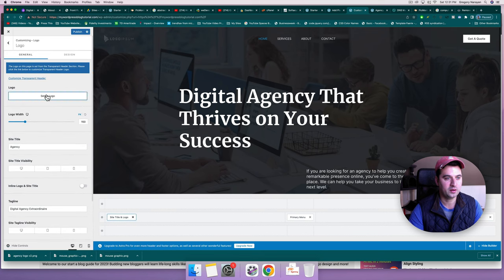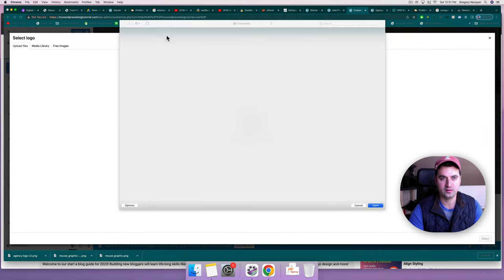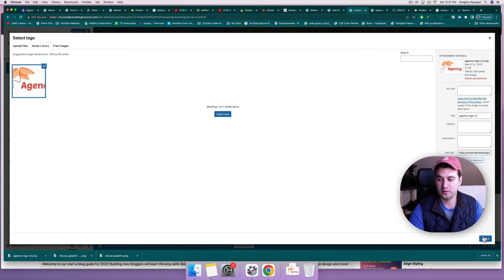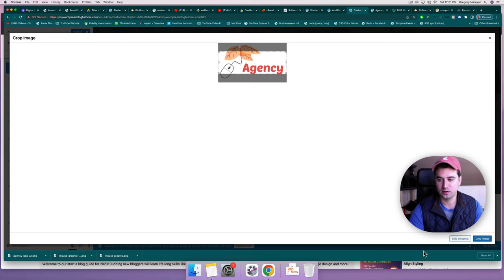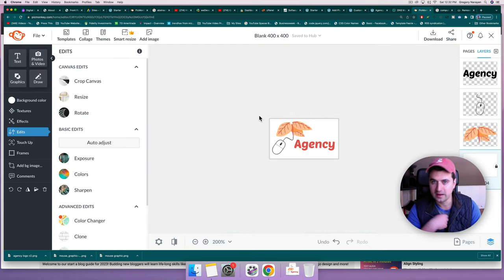We're gonna remove the logo, select a new one, select Files, and grab our Volume 2 logo. Now we're just gonna select it, and we're gonna skip the cropping so we show the whole logo. And great. So we get a white box around our logo, which is not ideal. Looks like we have to go back to PicMonkey. And I thought it gave us a transparent background. I guess I was wrong.